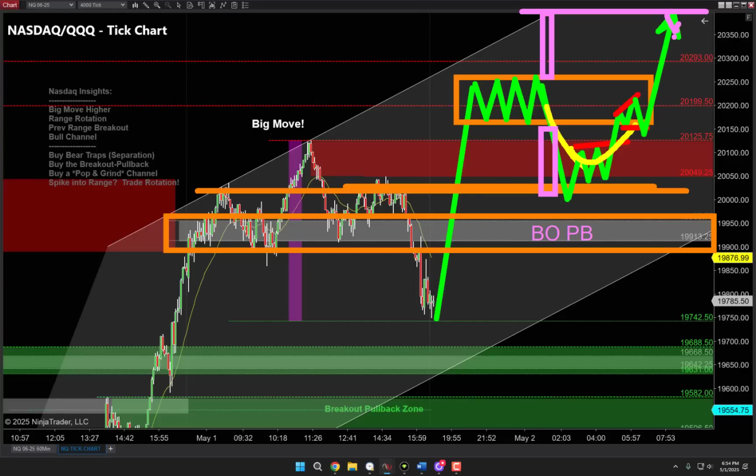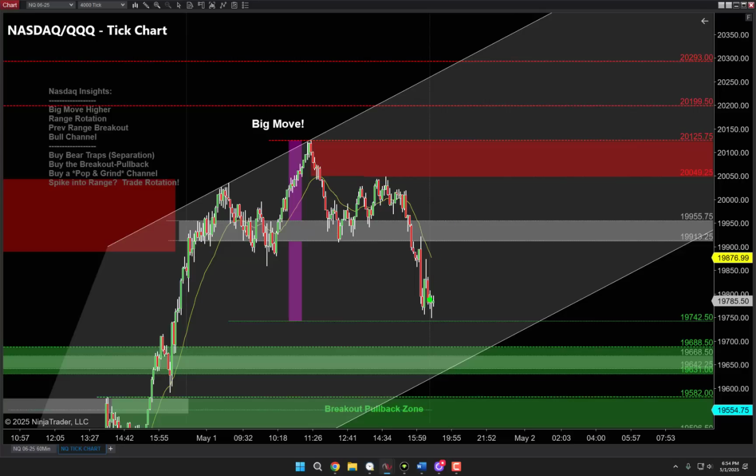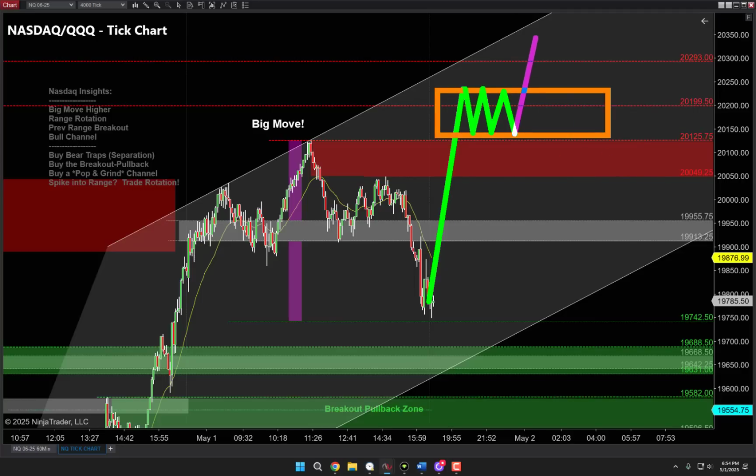One last curveball. If we run higher, we go sideways with news tomorrow. We go up first and then back down again. I'm warning you right now, this will feel like a reversal, okay? Do not fall for this trick. The market loves to make this trick right now. It pops up into a range. It fake out breakouts off that high. It comes crashing back down.